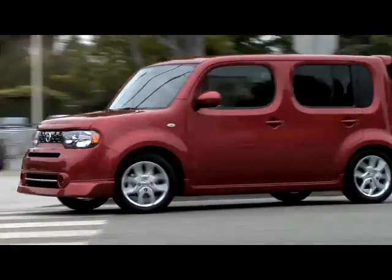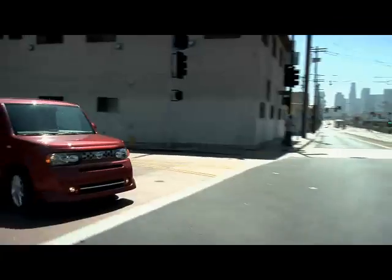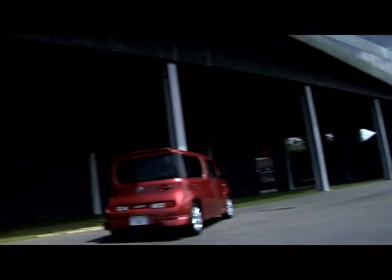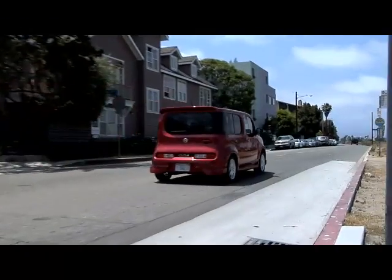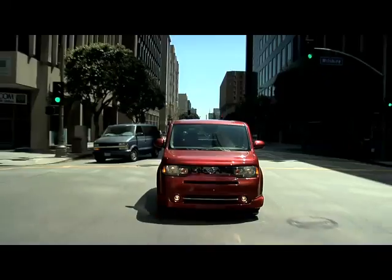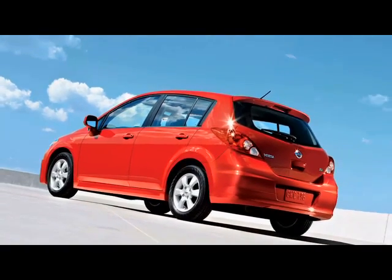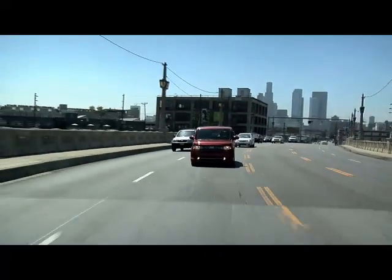But how does it drive? Quite well, believe it or not. The Cube isn't gonna win any races, but if comfort's your thing, look no further. From the cushy seats to the softly sprung chassis, the Cube is perfect for lounging around town. The newest Nissan shares its platform with a surprisingly capable Versa. So despite the lazy boy shock tuning, there's still a bit of sport buried underneath.